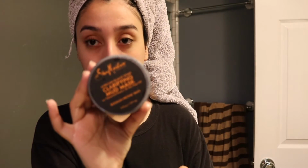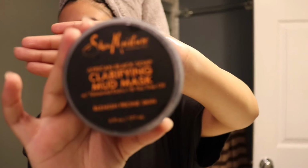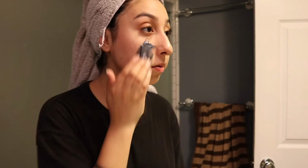So those are what I use in the shower, and now, as I'm letting my hair dry, I get a little bit of water, kind of shake it out, and I'll just put a little bit on my face, all over. Then that's when I go ahead and use the African Black Soap face mask. I get like two finger swatches of that. So this much. And then I just put it all over my face.